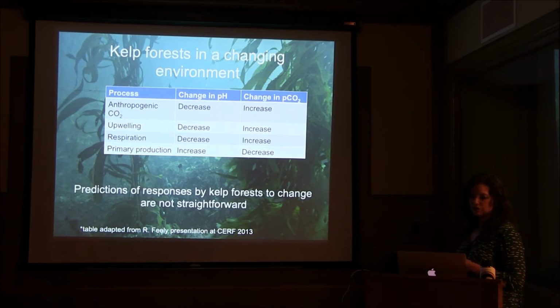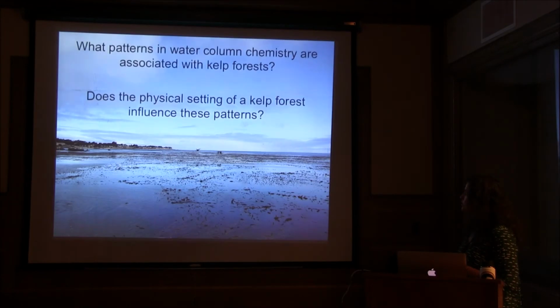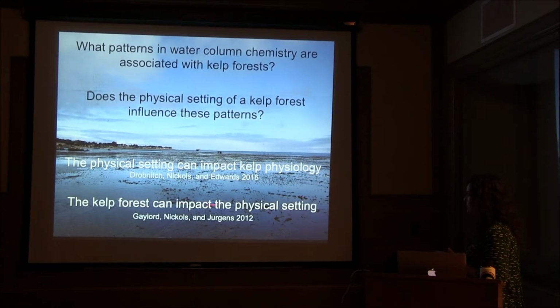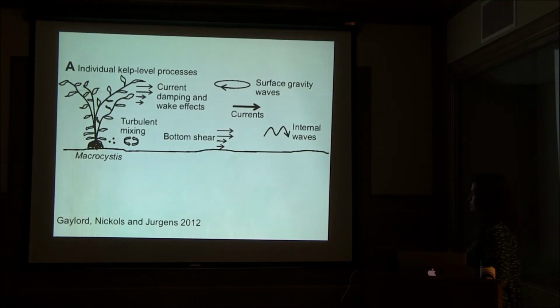The questions I've been starting to look at and will continue to look at are: what patterns in water column chemistry are associated with kelp forests, and does the physical setting of the kelp forest influence these patterns? We know that the physical setting can impact kelp physiology, so there's been a lot of work looking at how water motion can influence uptake rates, and different things like that. And then, of course, the kelp forest also impacts the physical setting itself, and I think this piece sometimes gets left out. So it turns into a very interesting system to work on.